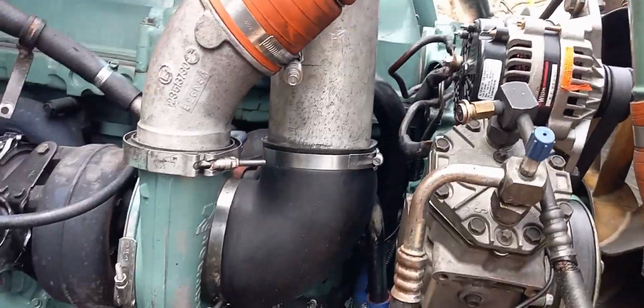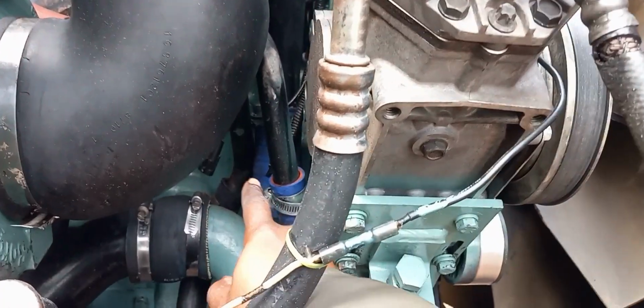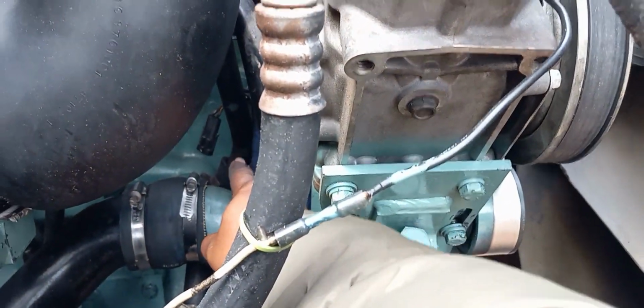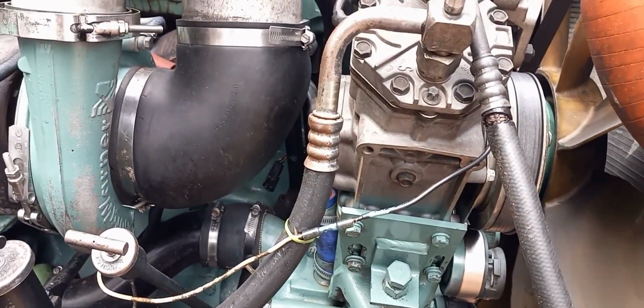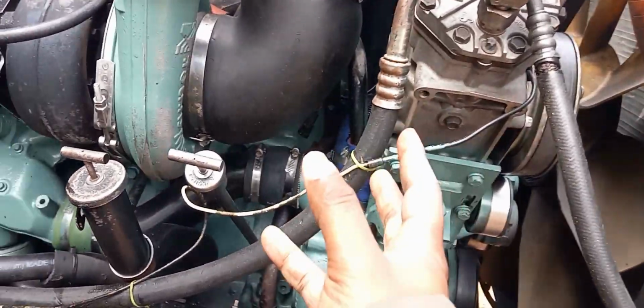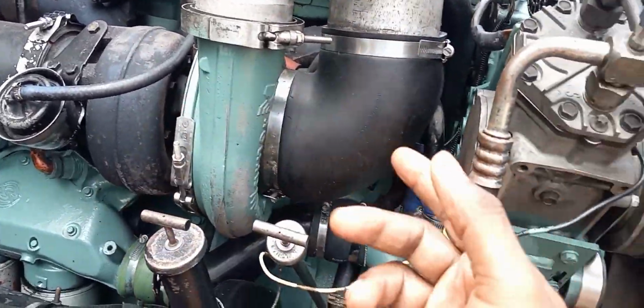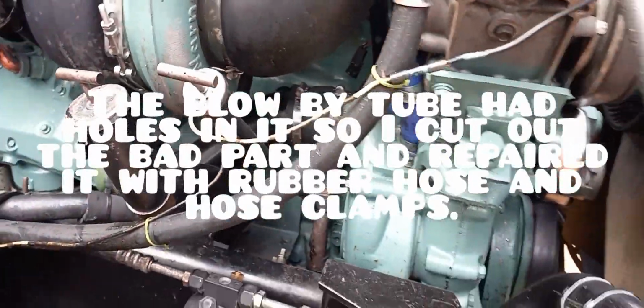I was getting a lot of oil on this side of the motor, but come to find out, my breather tube, if you see it, it's right there. My breather tube had cuts in it. I'm guessing from the previous owner, whoever owned it before I did. And the blow-by was getting on the side of the block, so I thought there was an oil leak up here, but it wasn't. It was just from the blow-by.